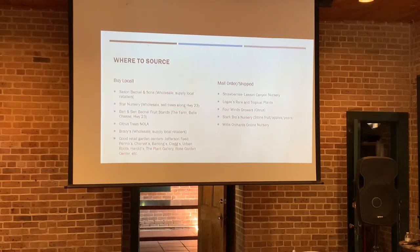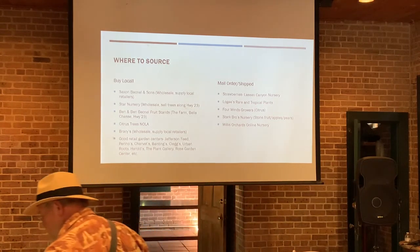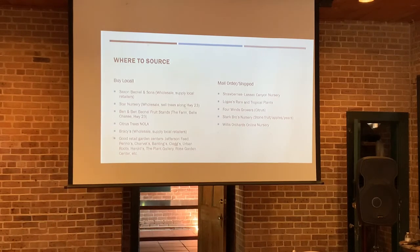If you're going to mail order things, strawberry plugs, it's time. Get strawberries. Last in Canadian nursery is mail order. Logies, rare and tropical plants, they have the unusual stuff. Four Winds for citrus, Stunt Brothers and milk. So that's where you get them from if you don't see them here today.